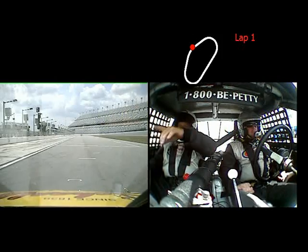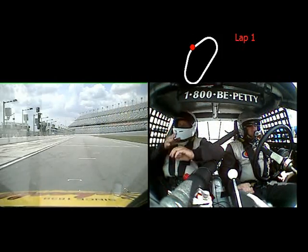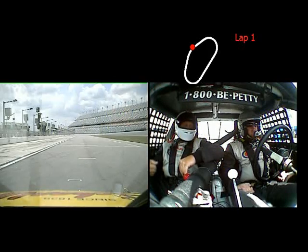When we take off out of here, we're going to go straight down the pit road. Where the Sunoco sign is down there, we want to be in third gear by the time we get to that point. When we go to pull up on the racetrack, go ahead and shift into fourth. Once you get into fourth gear, you're not going to have to shift anymore after that, okay?